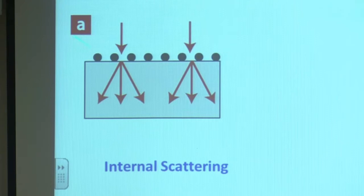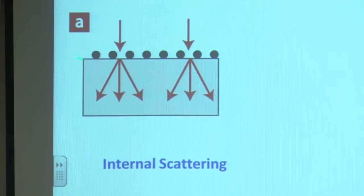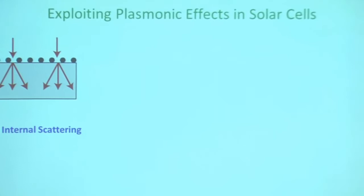Now, if you have a light-trapping structure here which broadens the angular range of the light coming in, the general effect is going to be to increase the path length of the light within the device and so increase the chances of absorption.